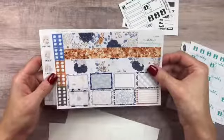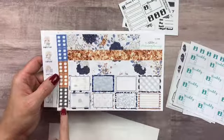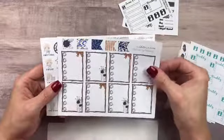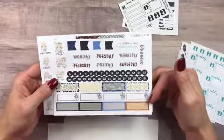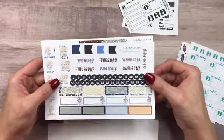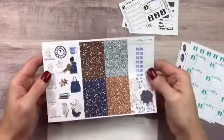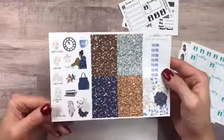Then here are your half boxes and your washi, and then your star flags. Your full check boxes, aren't those beautiful? Your flags at the top. Then you have your day covers, your quarter boxes, your small flags, your dates, and then Peekaboo Mail, date night, and date night for Gracie Pies. And then last but not least, you have your to-do headers. You have smaller washi, glitter washi, some deco, and then happy mail, payday, lazy day, cleaning day, and time to plan Gracie Pies.